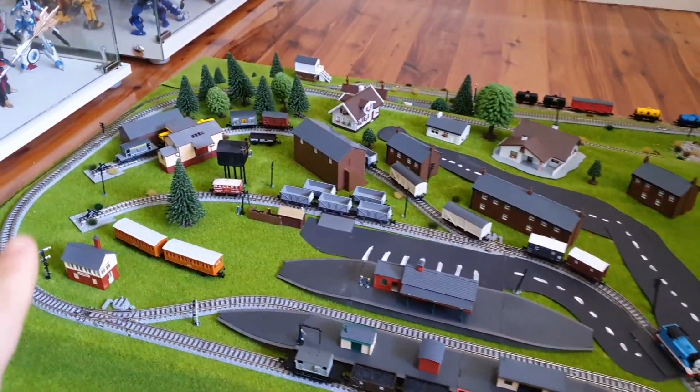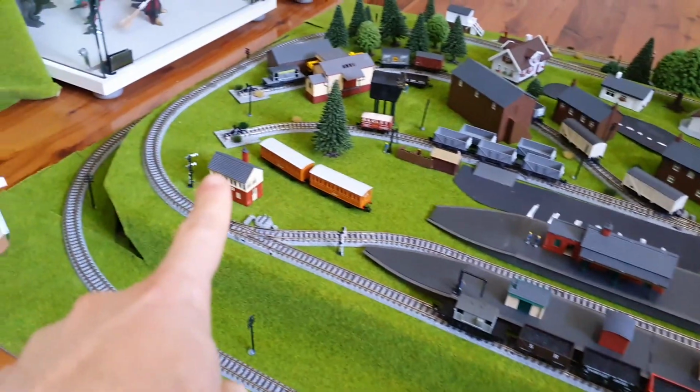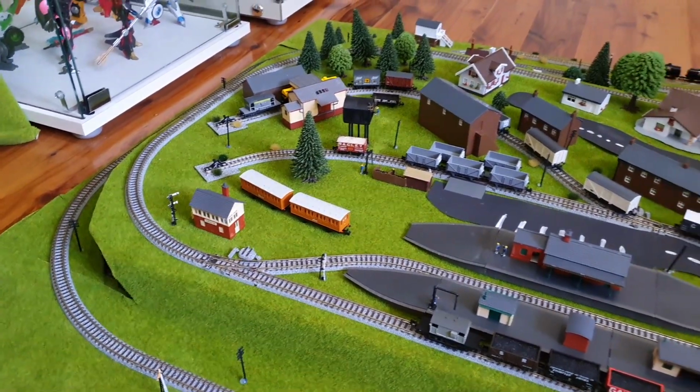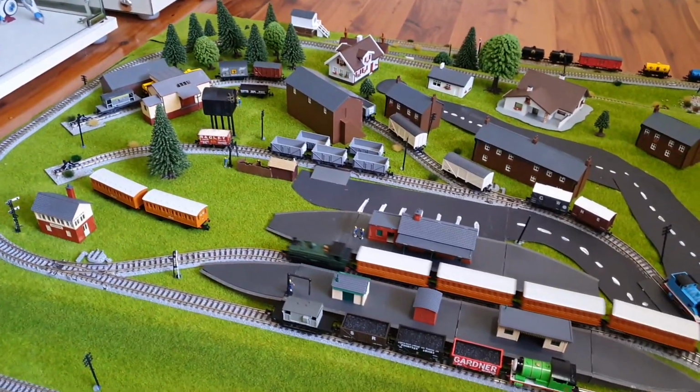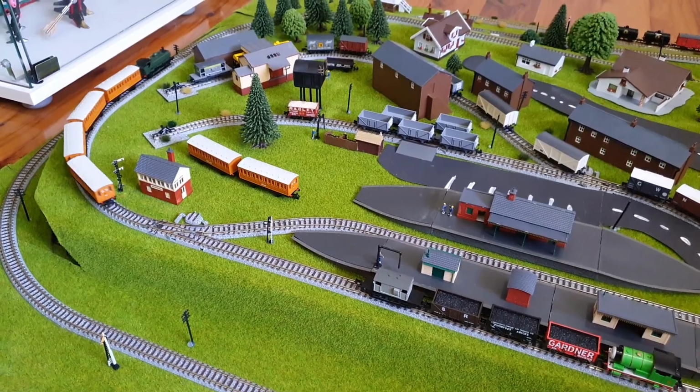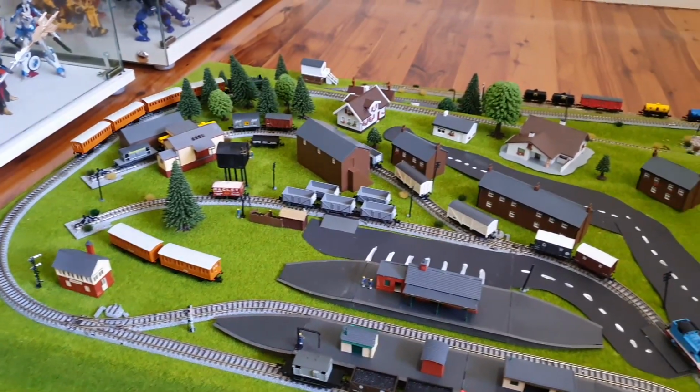I've added a little bit more details up in here. We've got this new signal box. This one, I really like this one. That's a really nice kit. I think that's a Pico kit, that one. Very nice, highly recommended. There you go, you can see the pannier tank pulling along the 4 Bachmann Annie Clarabelles that I showed in my other video how to strip the name off.